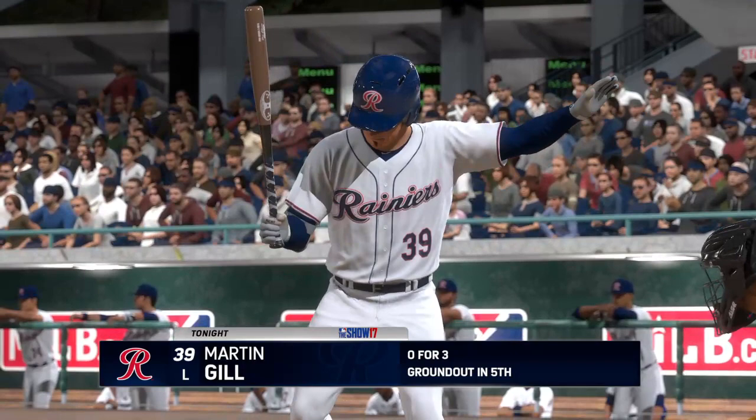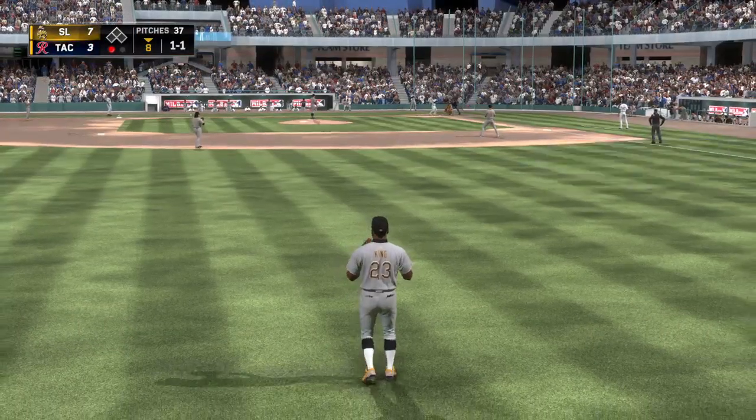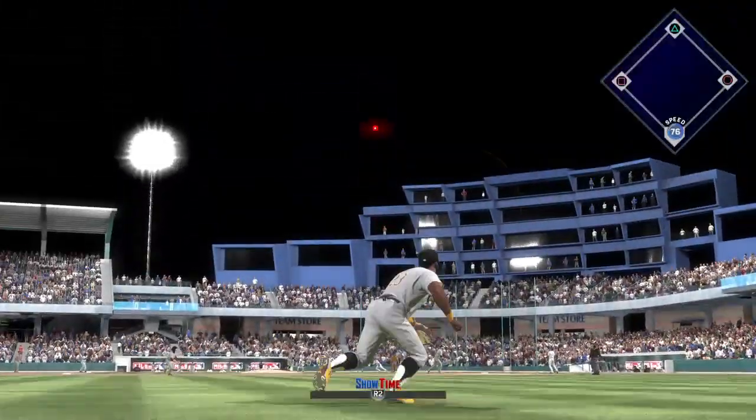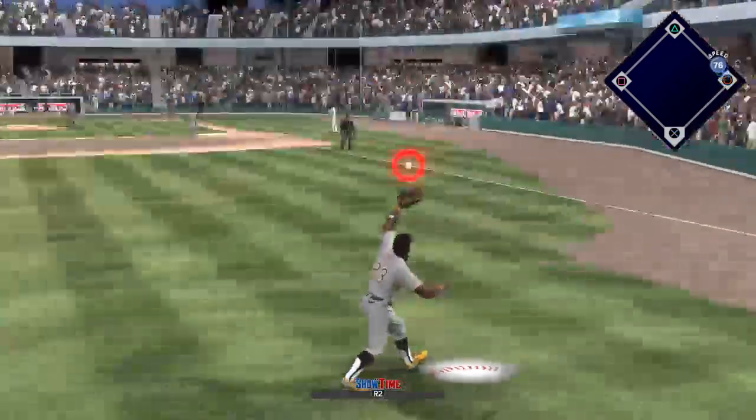Ready for another chance? Martin Gill. Left fielder, Martin Gill. Here's the 1-1 pitch. That's lifted the other way out to left. Moving under it, King. 2 down.